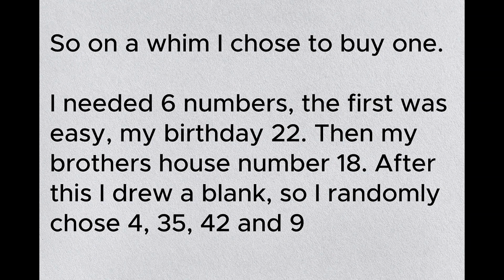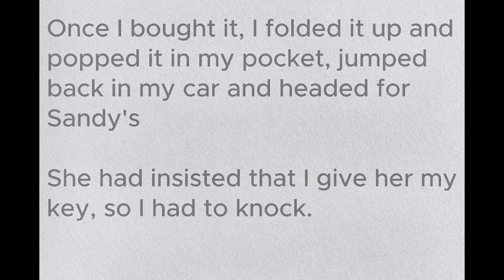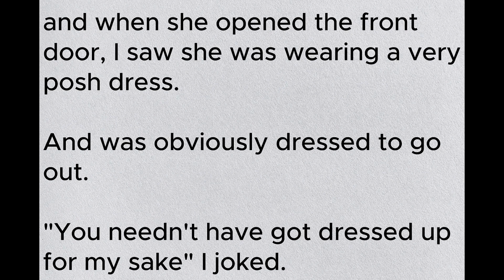I needed 6 numbers. The first was easy, my birthday, 22. Then my brother's house number, 18. After this, I drew a blank, so I randomly chose 4, 35, 42 and 9. Once I'd bought it, I folded it up and popped it in my pocket, jumped back in my car and headed for Sandy's. She had insisted that I give her my key, so I had to knock, and when she opened the front door, I saw she was wearing a very posh dress and was obviously dressed to go out.